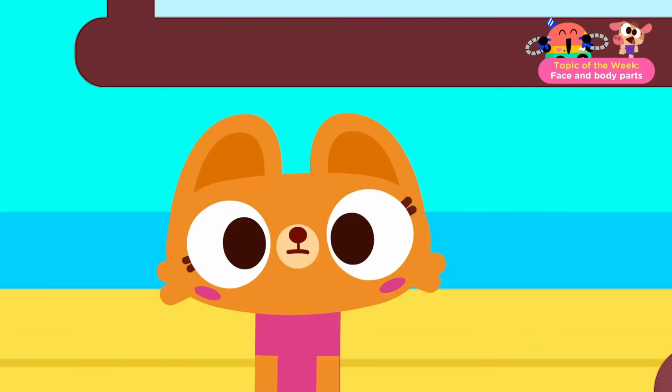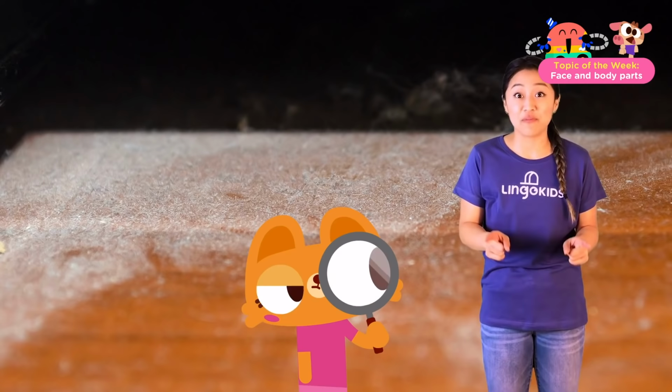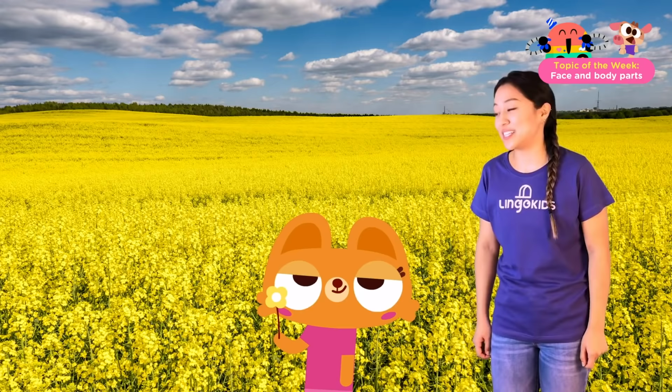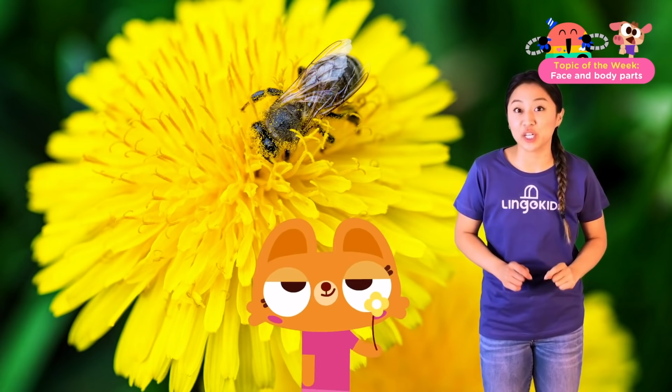Oops. Dust is all over our homes. It gets in the air and then in your nose. Can you help find any dust in your home? You can help clean it up. It's fun. Pollen can make you sneeze too. Pollen is in flowers and trees. And bees eat it. Buzz! If you look really closely, you can see pollen in the center of a flower.